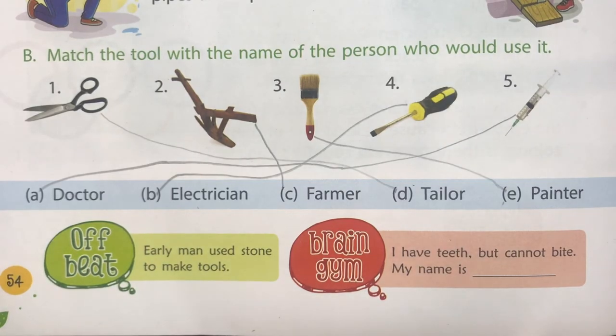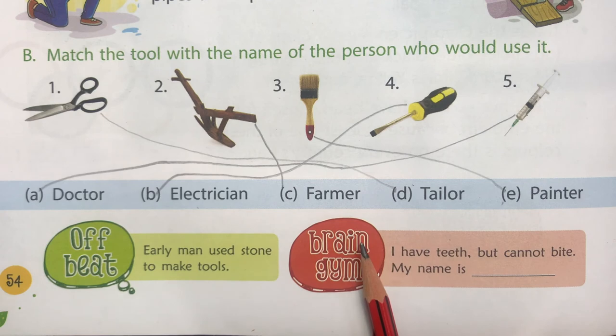Let us take up the last part of this chapter. Offbeat. Early man used stone to make tools. The next is Brain Gym. Children, are you ready to solve the given puzzle?